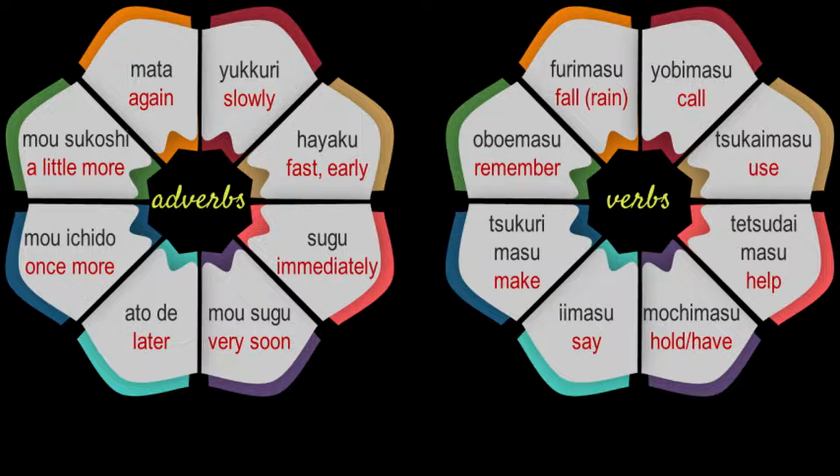Next, let us learn a few verbs which are commonly used both at work and in daily life. The first one is yobimasu, which means to call. Its te form is yonde. By adding kudasai to it, we will get yonde kudasai, which means please call. Next is tsukaimasu, which means to use. Its te form is tsukatte, and tsukatte kudasai will mean please use.